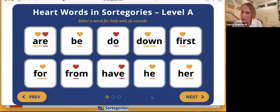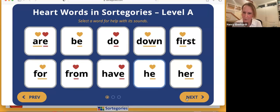And eventually they're going to learn that E at the end of a syllable is a long E, but right now they don't know that. So if I want to use that in level A, where we're only doing short vowels, we need to teach this in a somewhat different way.